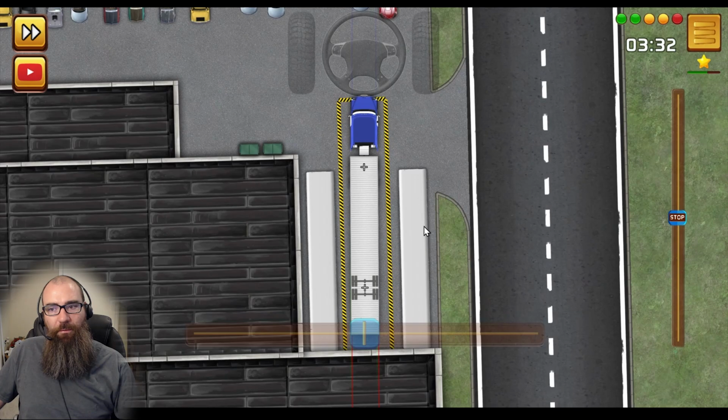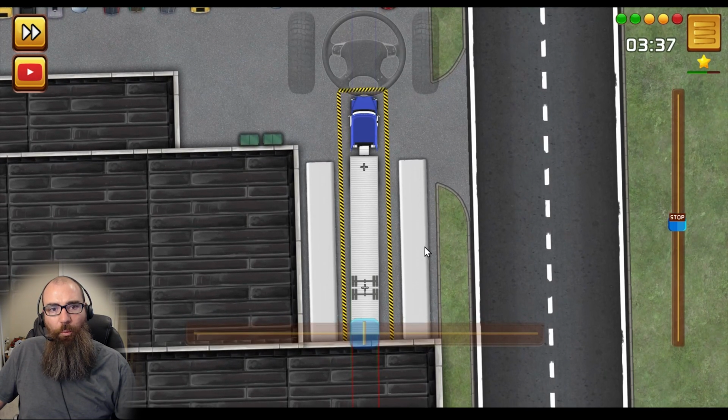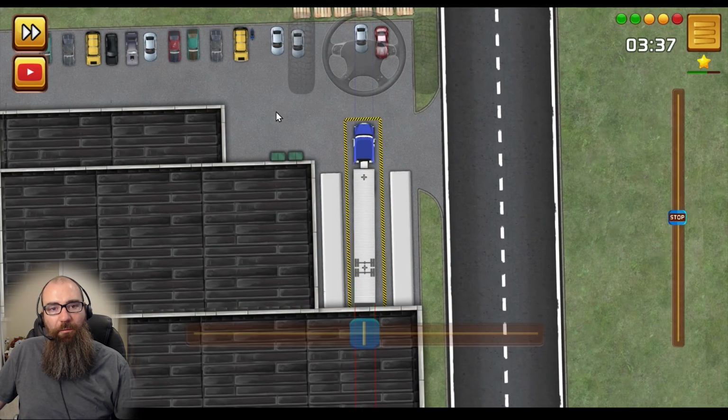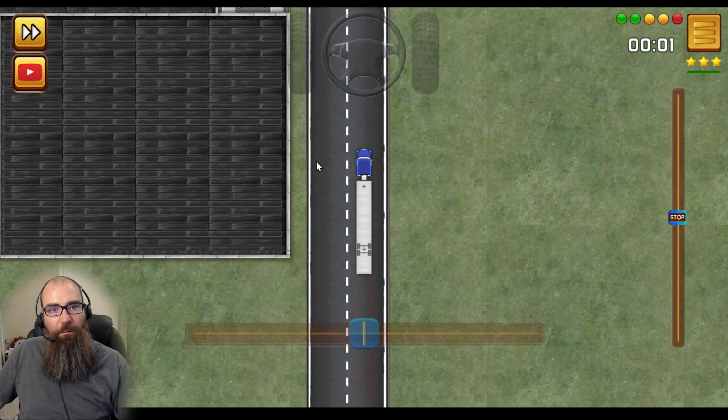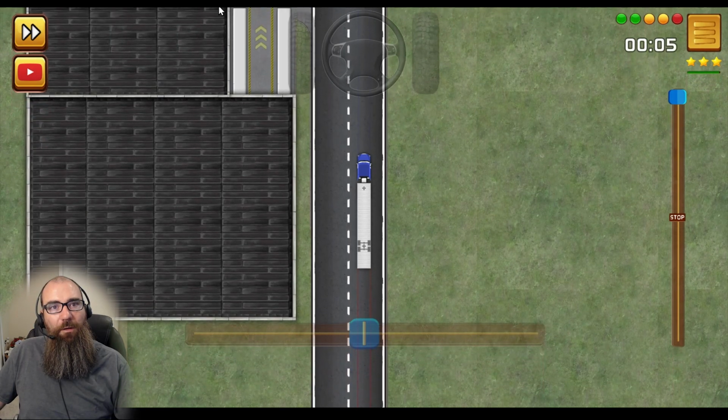Now that's for this particular space. This is probably the worst scenario. Again, if there's a car right here, oh crap! If there was a car right where I was just pointing, definitely do not. You can't back in. You just can't.